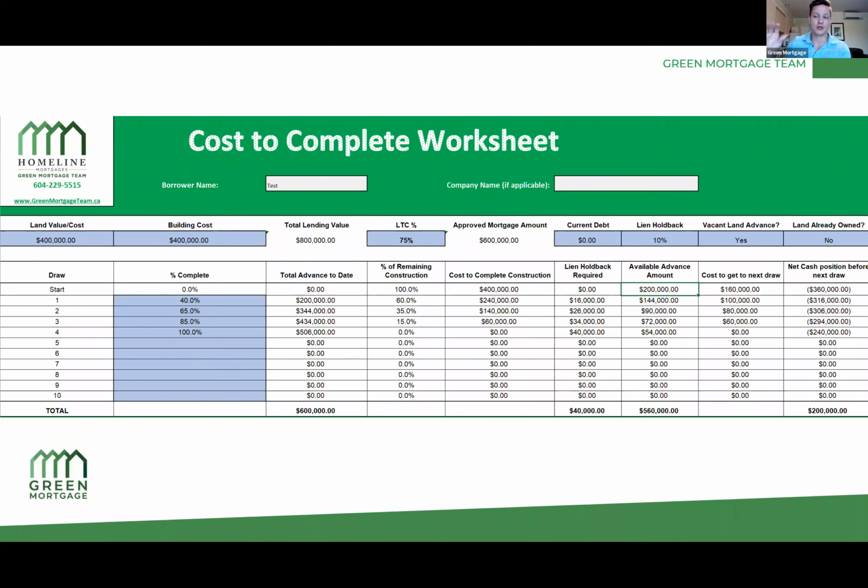Well, we actually just received 144, and of that 144, only 100 grand needs to go back in. And so now our net cash position, which went from 360 grand that we pushed out, has been reduced down to 316,000. And you can see that this process continues. And so as you move through the stages, eventually you get to the very end here.